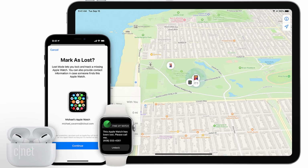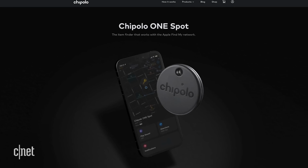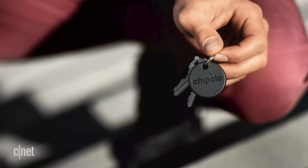It's an interesting time to launch AirTags. For many of us, the past year hasn't really involved a lot of venturing out of the house and losing things in fun new places. Apple also just opened up the Find My network to third-party hardware, including the likes of the One Spot tracker from Chipolo, which does pretty much the same job that AirTags do. Still, it's pretty exciting to see the convenience of the Find My feature coming to more items in our everyday lives.